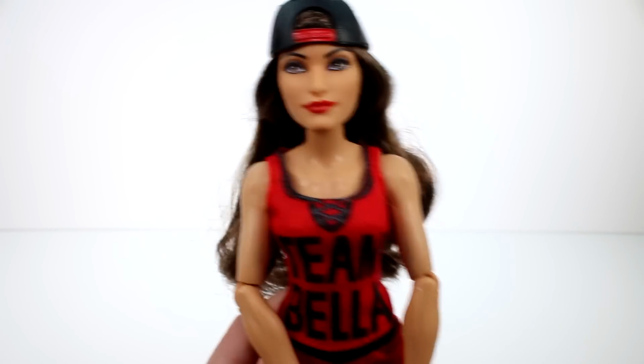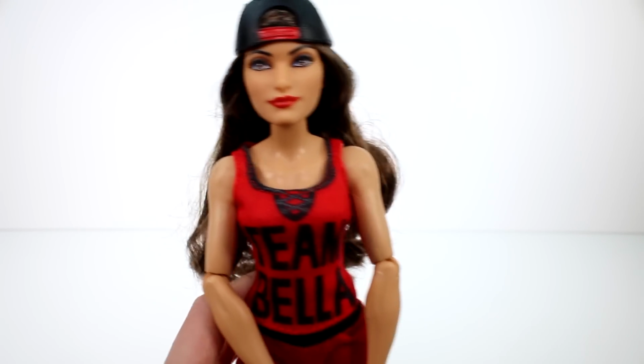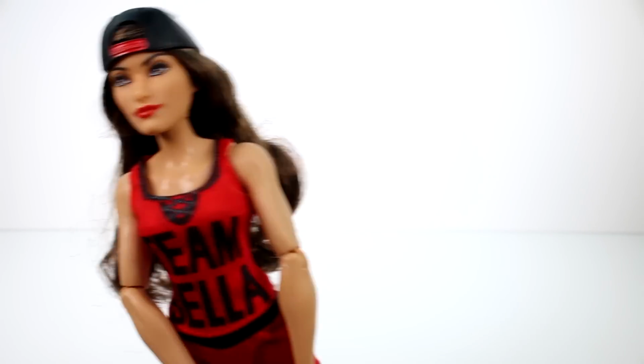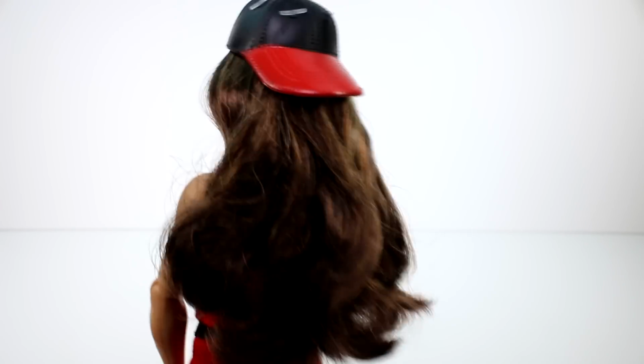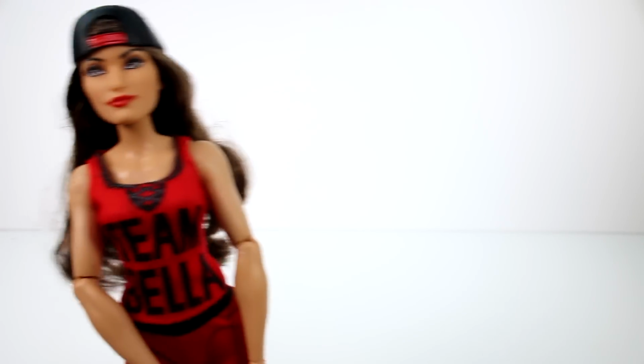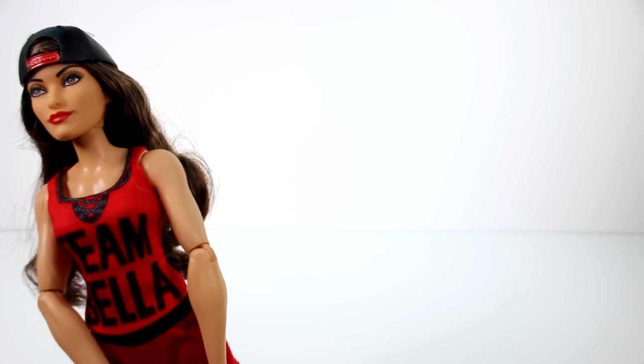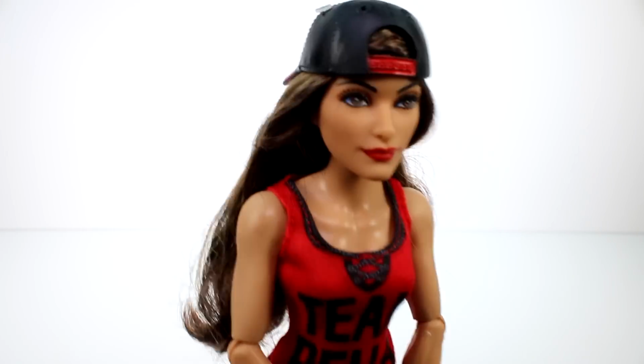Here we have Nikki Bella. She's really cool. I really like these dolls a lot. Her signature moves are Rack Attack and Twin Magic. Those are two separate ones. And the bio is: dazzling and determined. Nikki Bella dominates in the ring and on reality TV as a member of the Bella Twins. She's a force to be reckoned with and always has backup.